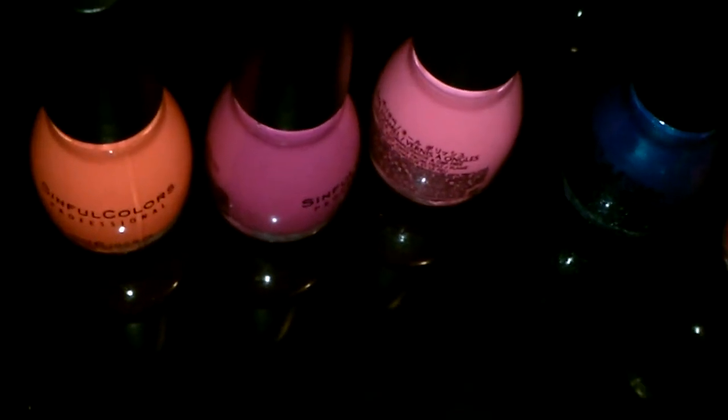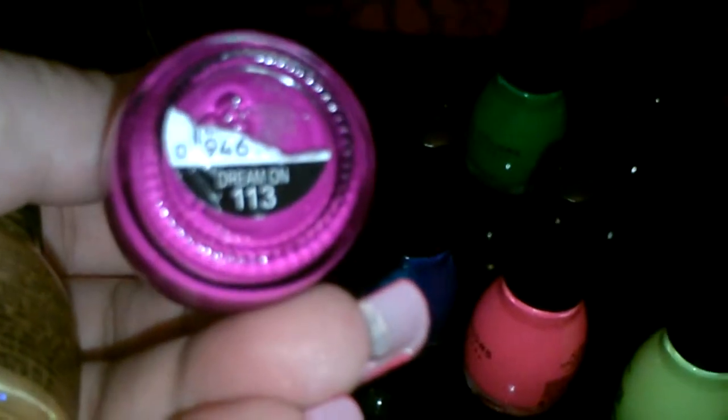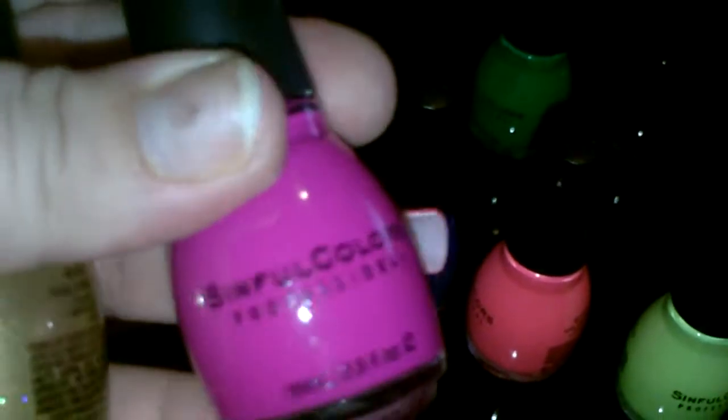I also saw my girl, Plus Size Diva 24, I think is her name. She also took advantage of this really good sale that they had this past week. But yeah, these are the ones I already owned. This is called Dream On, number 113. Okay, and it's this pretty purple. It's a matte color.